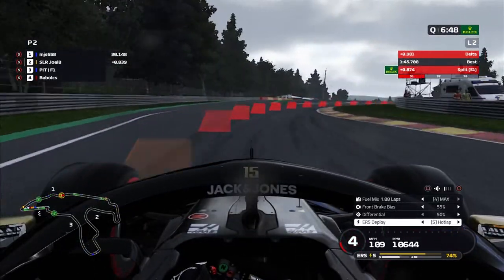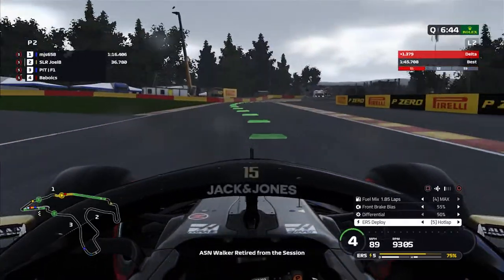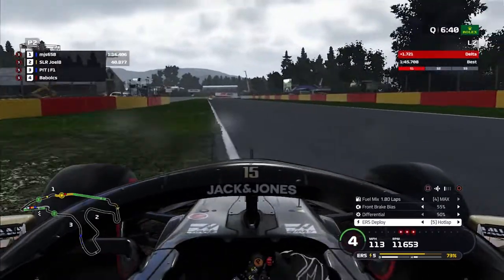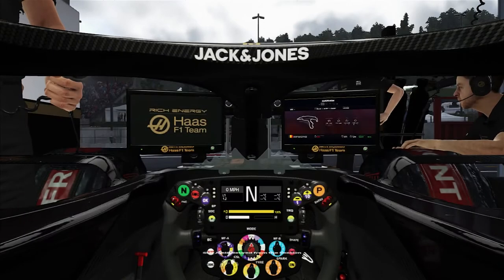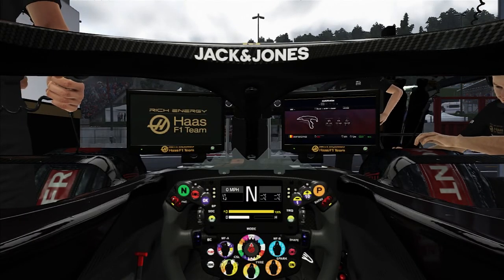Remember, this is realistic performance. This is not my second lap. I tried to go for another one, but you can see we haven't even got through the first sector split yet, or we just got through it, and we're 1.9 down. So we're going to come back to the garage, and I think we're going to retire. Everyone else retired. You can't improve on this track anymore. It's just getting wetter and wetter.